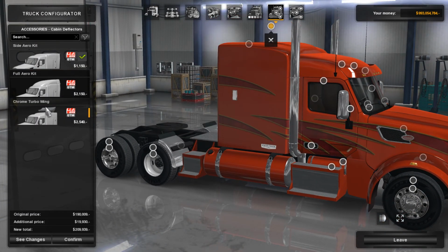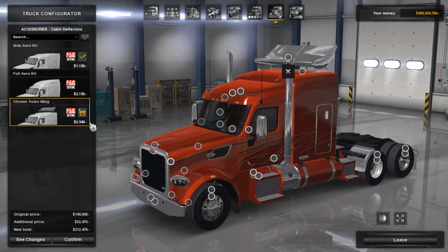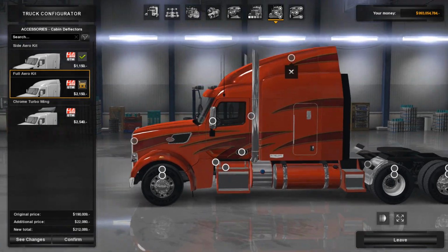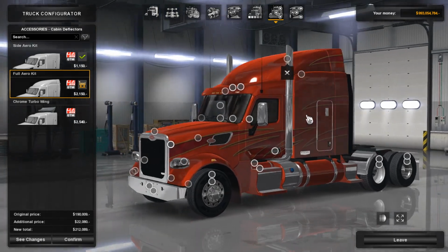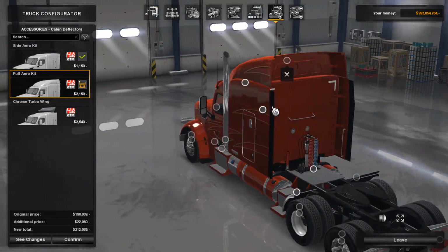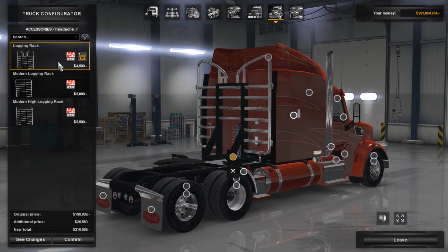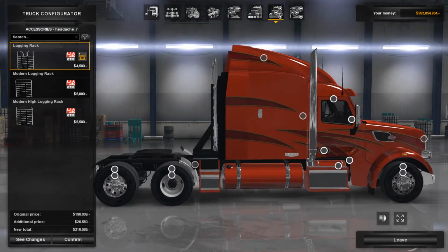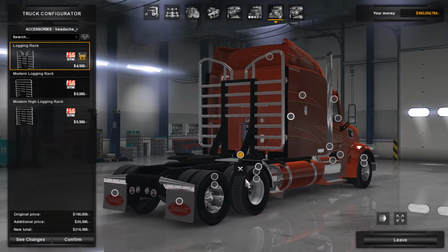Let's just remove that a sec. And then you got the turbo wing, which is very sort of traditional, I suppose. But yeah, I'd probably just go for that, unless I'm doing sort of a box trailer, and then I'll be sort of forced to go for that, basically. I've never... Oh, login rack. I was about to say, I never knew what these were for, but obviously, yeah, login. Kind of cool.